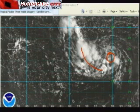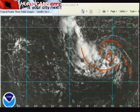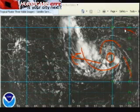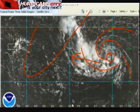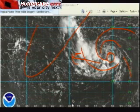And you can see there's banding going on. The system is well developed, but there's no thunderstorm activity co-located with the center right now. It's been kind of blown off to the west here, and there's dry air being pulled into the system. There's dry air being pulled in like this. And there's an upper level low off to its west, which is causing a little bit of wind shear. So the system does not have the most ideal situation for development.